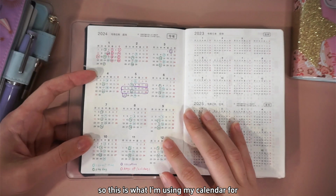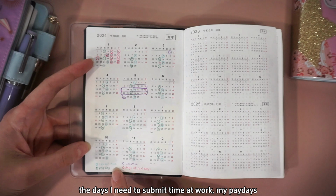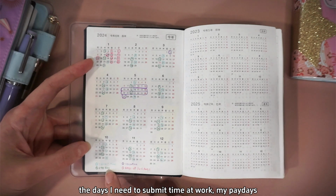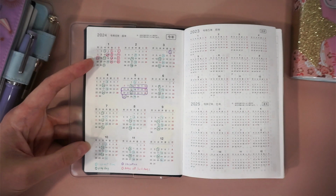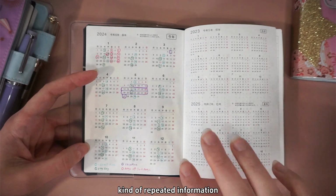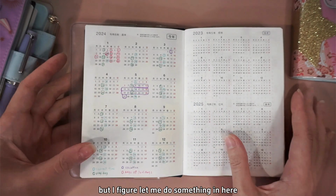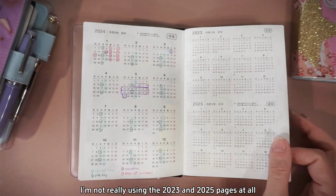So this is what I'm using my calendar for. I'm marking off the days I need to submit time at work, my pay days, my vacation days, and my days off and holidays. And it's just for reference. I don't actually need this because it's kind of repeated information, but I figure let me do something in here. I'm not really using the 23 and 2025 pages at all.